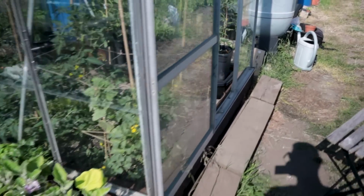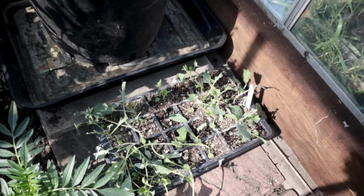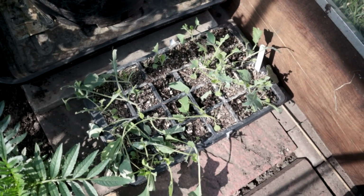Unfortunately, there's one bad issue. I thought these might get a little bit cabbage whited, you know, or butterflied, but unfortunately this tray of Savoy cabbage has been absolutely mullered by the pigeons.